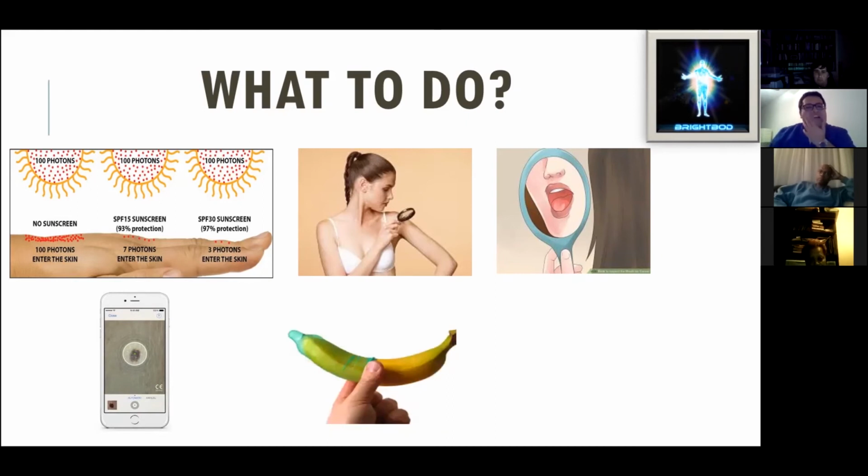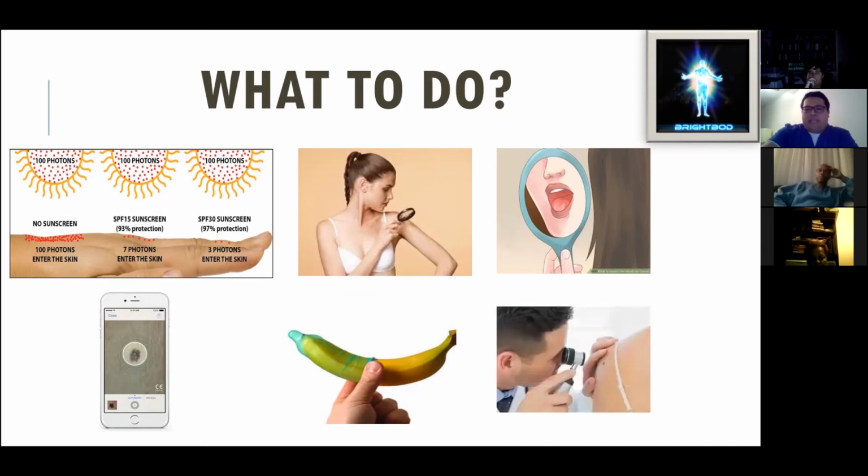That image seems to be in the wrong place, but it's not. Using barrier protection is very important, because like I was saying, human papillomavirus is one of the risk factors for oral cancer. So there is oral sex, so that image is in the right place. I would recommend to do it. And definitely, if you think something's wrong, go to your doctor to get that spot or that sore on your tongue checked.